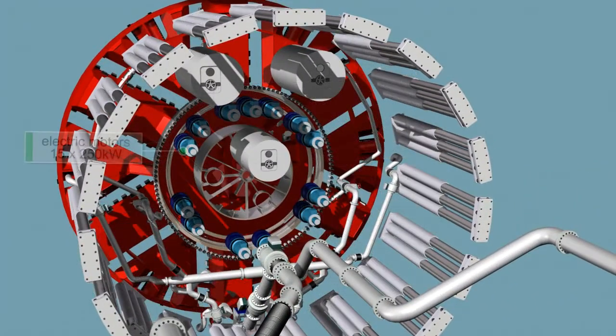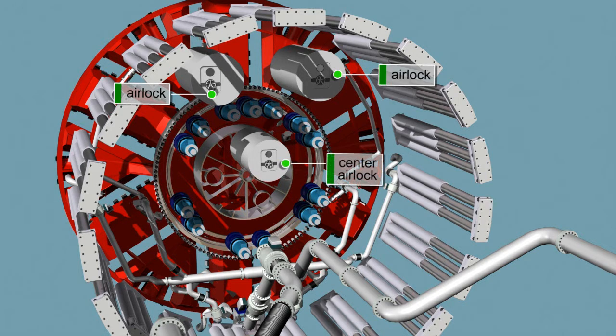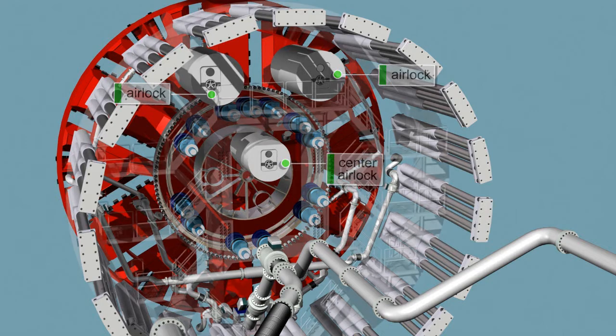The cutting wheel is driven by a total of 15 electric motors, with a nominal power of 250 kilowatts each, and a maximum torque of up to 39,984 kilonewton-meters. There are 3 air locks for maintenance. The center lock is movable and can be linked to the pressure-protected interior of the cutting wheel.